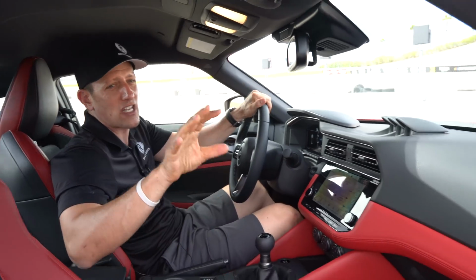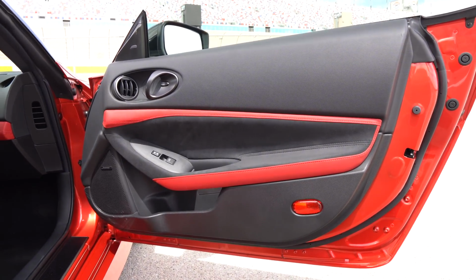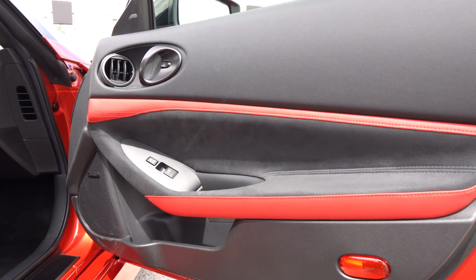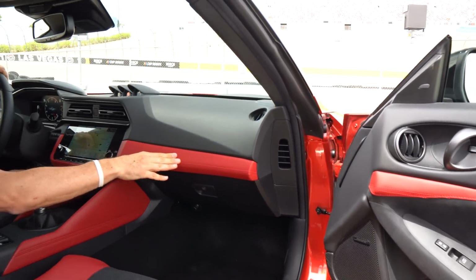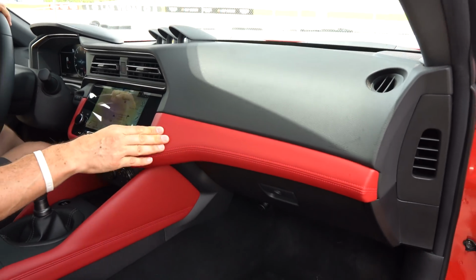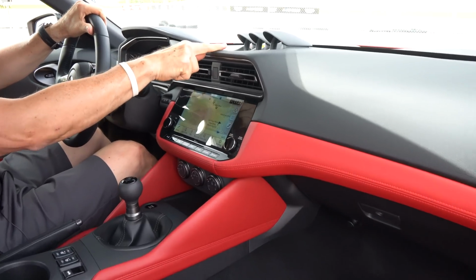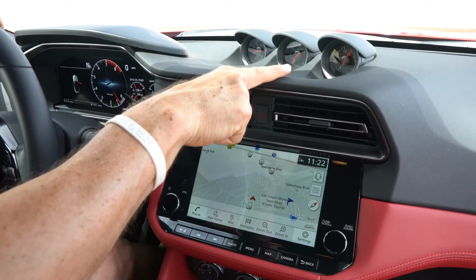To the door panels. Loving the 2-tone color in our dark cherry red, the Alcantara material, and the Bose sound system. Going from the door panel to the dash, what do we got? We got that red trim. We know about the Twinkies we could put in the door pocket, but we got the red trim, 2-tone setup. I love the way it's got the iconic analog gauges, boost pressure, the whole 9 yards, your voltmeter.